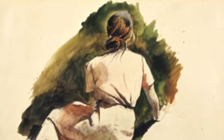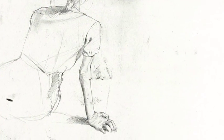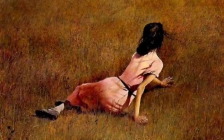Christina's World is one of Andrew Wyeth's most famous paintings. It depicts a woman and a house. The woman is sprawling on a lawn or in a field in the foreground. She is turned toward the house and we see the back of her head.